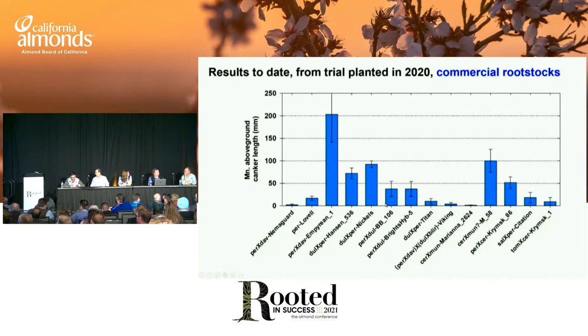What have we found out from that field screening? To date, this shows some results with commercial standard rootstocks that are available to you now. As you see, these are arranged by type. The first two are our peach standards, Empyrean 1, which is also peach background, next, and then several peach almond and more complex hybrids, and then some of our plum hybrids.